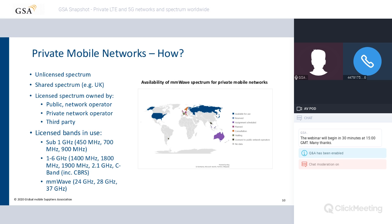And there are a number of countries, not plotted on the chart here, but the information is available in our report on millimeter wave spectrum, which will be coming out next month, that are currently planning to make millimeter wave spectrum available over the next couple of years. And GSA will be tracking which of those set aside specific spectrum ranges for local private mobile networks. Next slide, please.